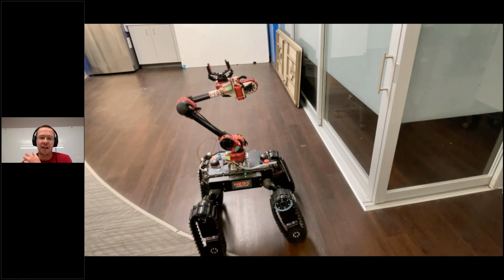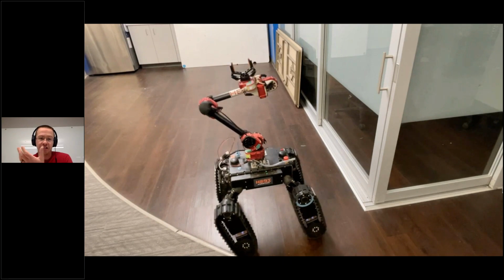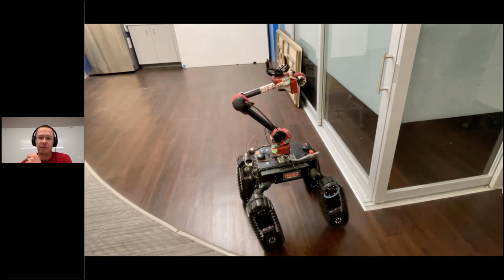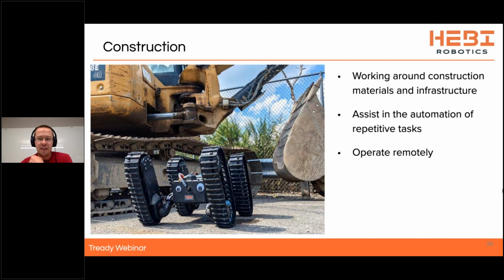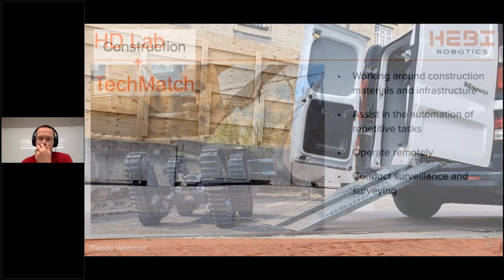So when we're prototyping in-house, or if our customers are prototyping, it's really no problem mixing and matching those. Another example is working around in construction environments, places where we might want to particularly automate repetitive tasks or operate remotely. Anything where you want to be able to provide a human look or a human reach into places that it might be dangerous to send people.